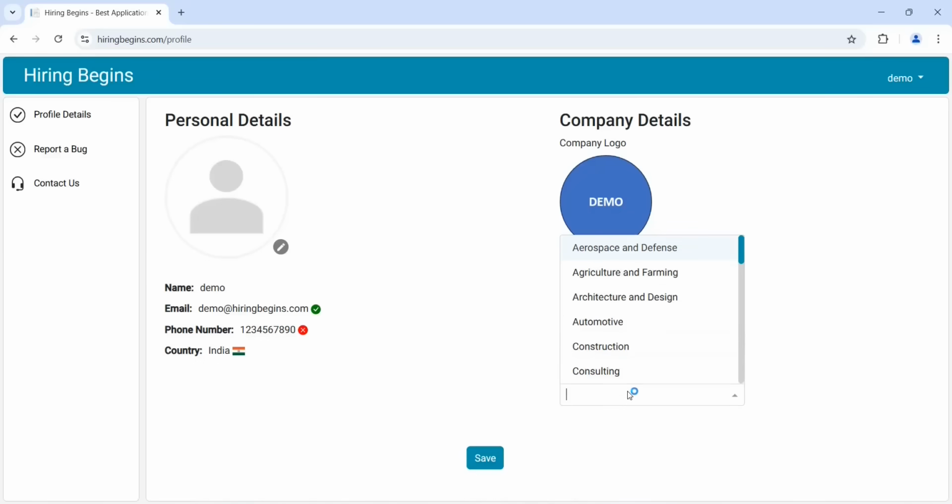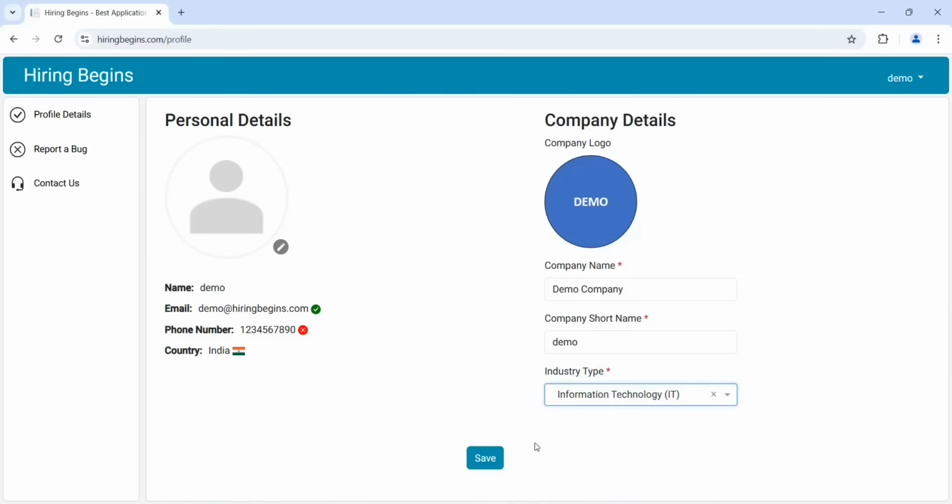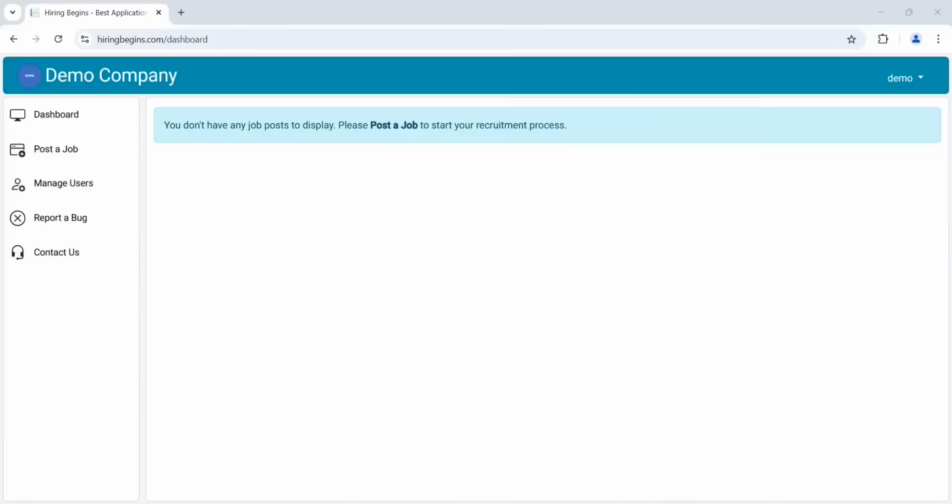And select the industry type. Then click on Save button. Once you fill out all the company details, you will get access to the menu options. Very first step in your recruitment process is posting a job. You can do so by clicking on this Post a Job menu option.